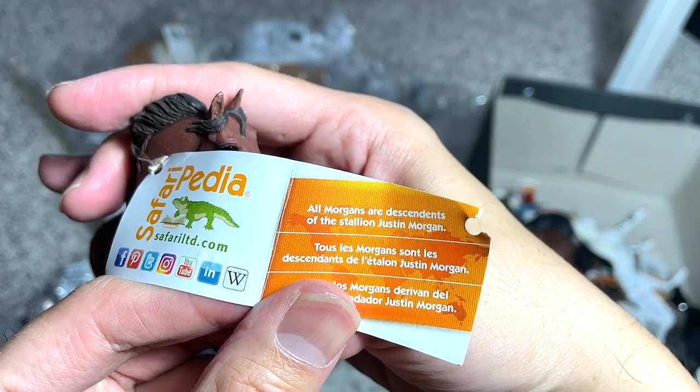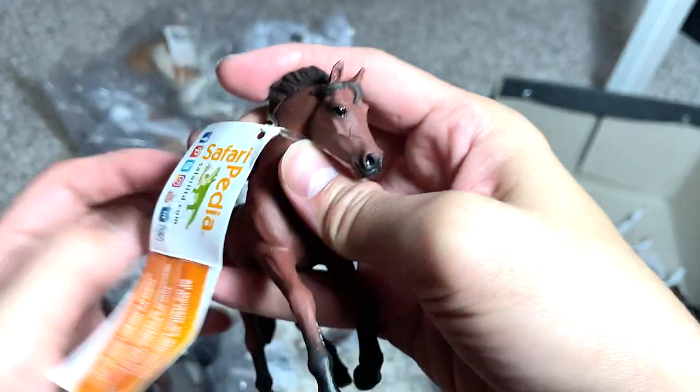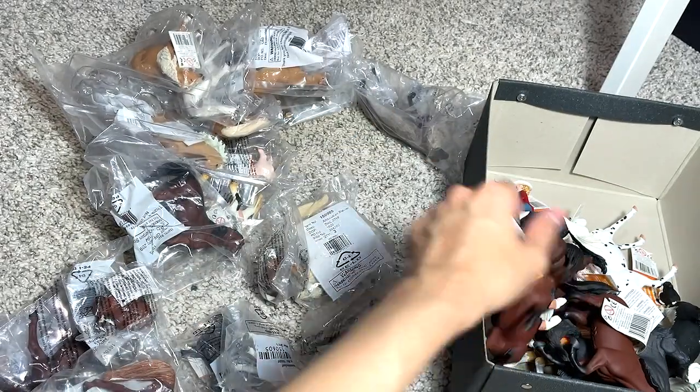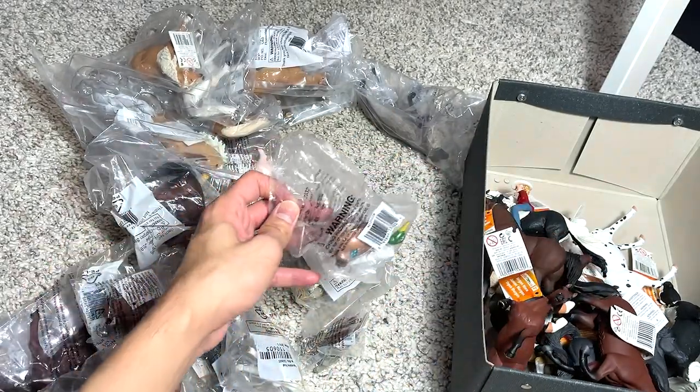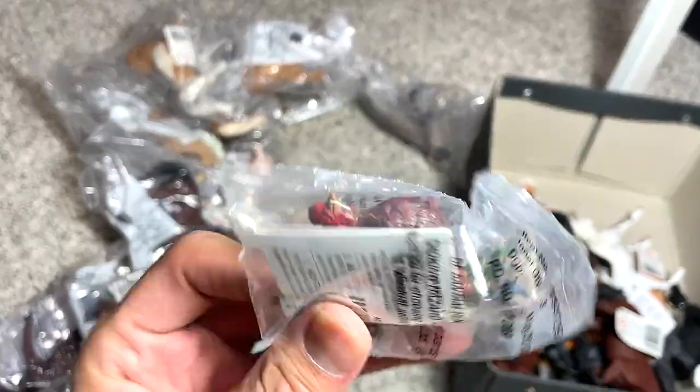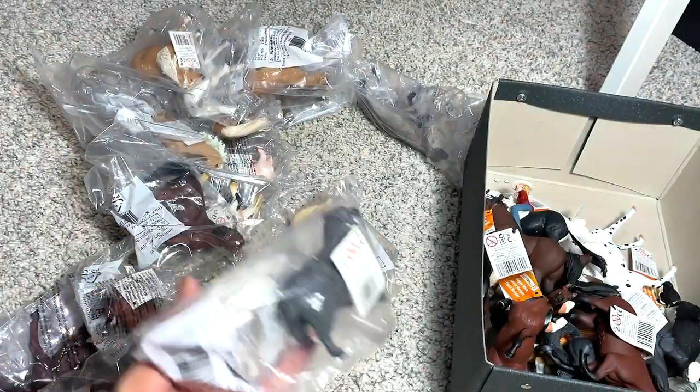All Morgans are descendants of the stallion Justin Morgan. If you have no idea who Justin Morgan is, it's probably a very famous breed of horses. Okay, this is our duck. I'm going to put this aside. We have purchased our farm animals as well, so that will be for another video.